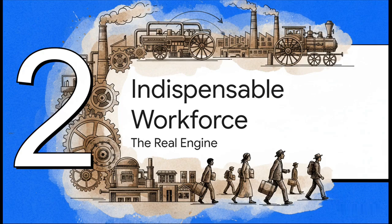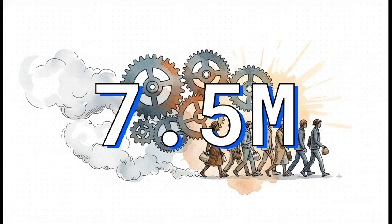And this, right here, is where the story gets really, really interesting. Because that indispensable workforce didn't just appear out of thin air. It came from a huge wave of immigration that, and this is no exaggeration, quite literally built the American Industrial Revolution from the ground up. Just to fuel this boom, the manufacturing sector by itself needed 7.5 million new workers in those 40 years. Just stop and think about that number. Where do you find that many people who are willing to take on that kind of backbreaking work?